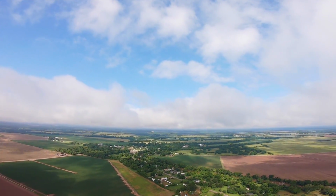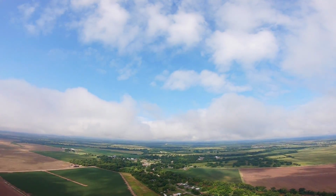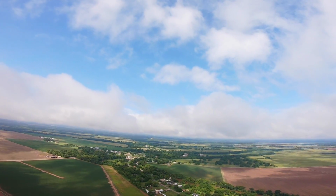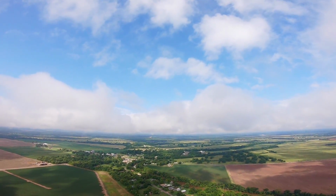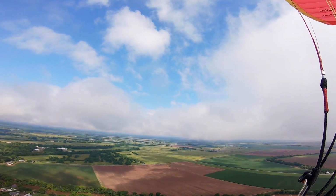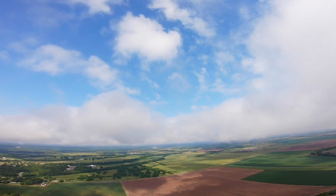I love it. It's one of my favorite things ever. I'm past cloud base, but I'm not over the tops yet. Do you have me in sight? Okay, so I'm just gonna stay this direction and climb. I might veer a little bit to the north just to shoot through this gap here.